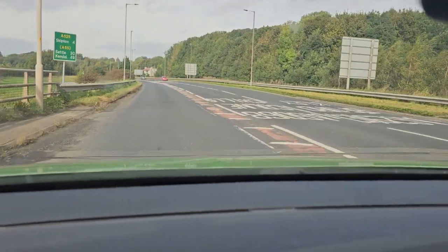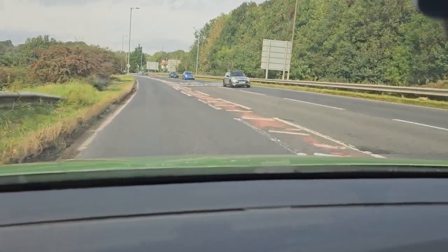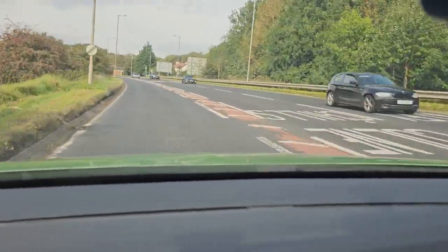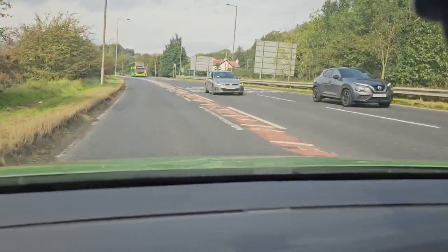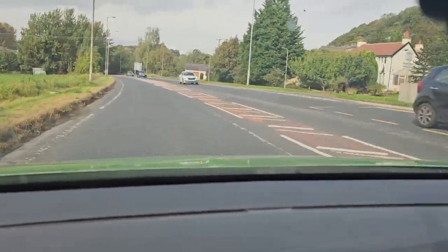60, yeah, because it's single carriageway. Very good. So this will go around. We're going to go around the village. There's going to be a few things. Have a look at the video, guys. There can be some tricky points in there as well, yeah?